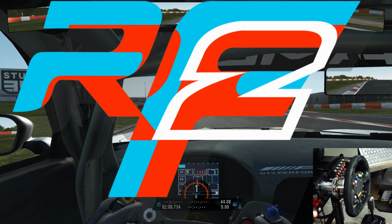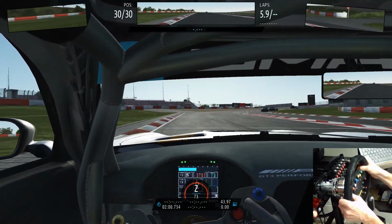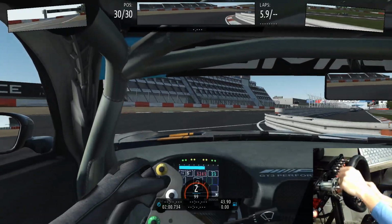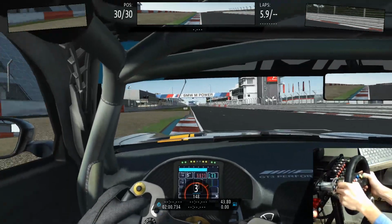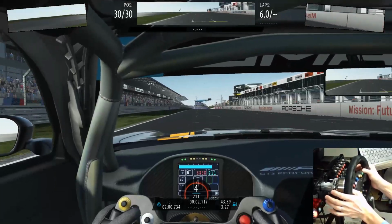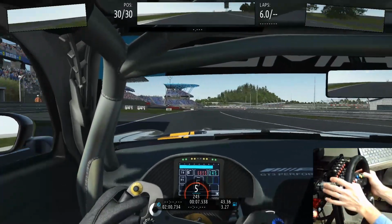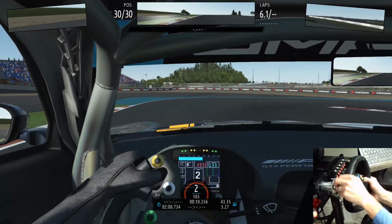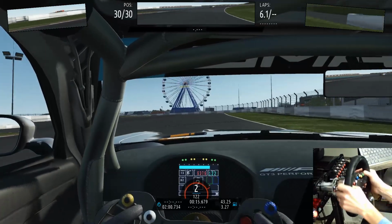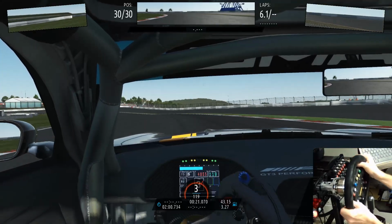All right, we're now in rFactor 2. So the first thing that's noticeable is that the wheel actually is probably one of the lighter wheels once you turn in. The wheel goes light, but at the same time gives you some weird vibrations that are instantly noticeable, in my mind at least, as some kind of grip levels. So you have an idea what's going on. At least that's the way it works for me.